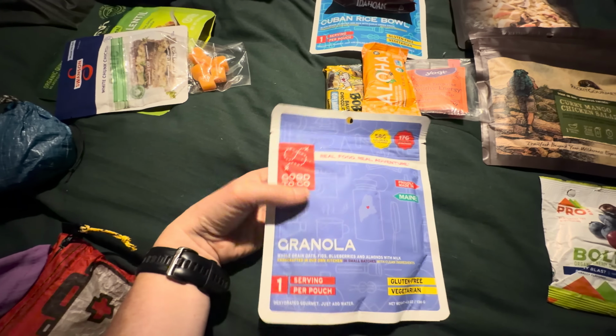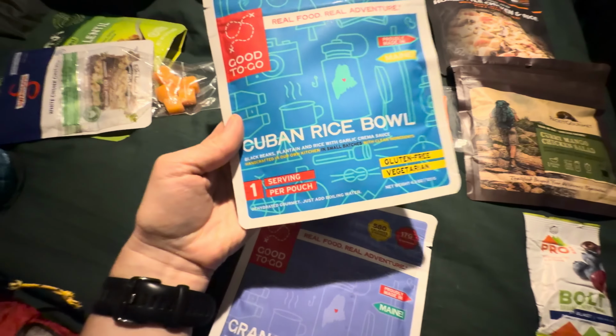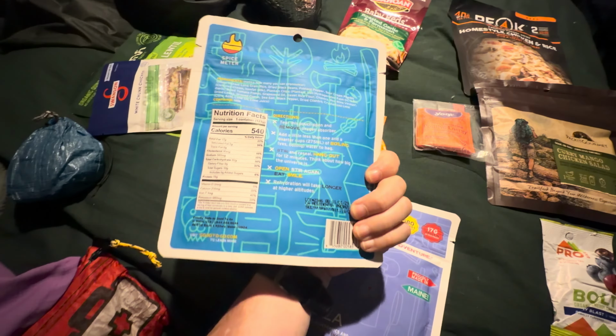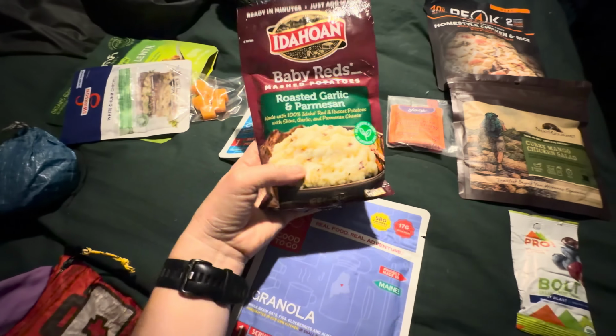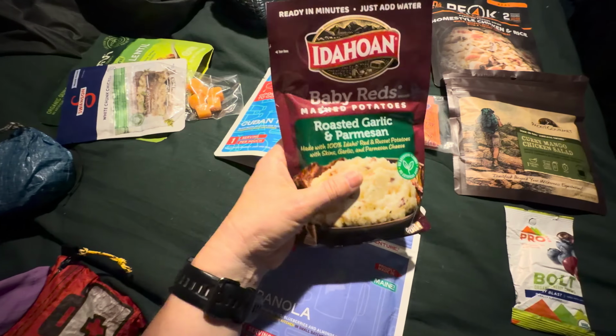Lunch again, 2 bars. I don't like to have to stop to make food. And then I got this Cuban rice bowl. I've never had this one, so this would have been a new one for me. I'll try it at some point. 540 calories, so that's actually pretty good. And then I throw this in just in case I need some extra calories or I get hungry, and it's super easy to make.